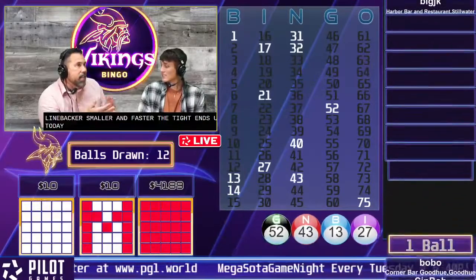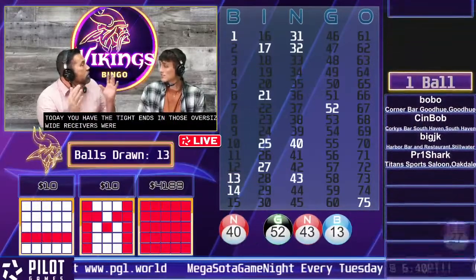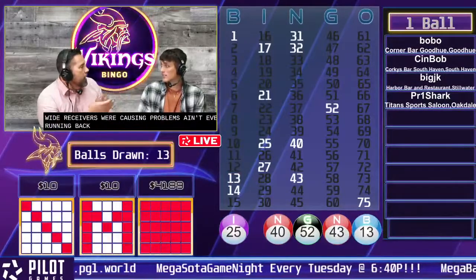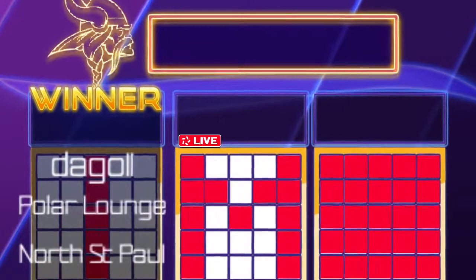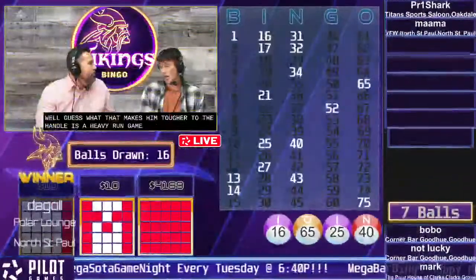Yeah, the tight ends and those oversized wide receivers were causing problems. And even running backs. Absolutely. Yeah, so they got smaller. Well, guess what that makes them tougher to handle is a heavy run game. Oh, yeah, that's for sure.